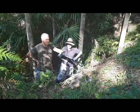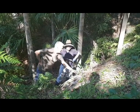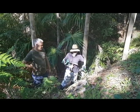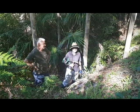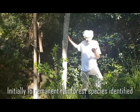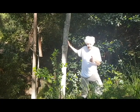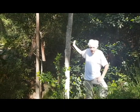And originally, remember this rock? It was just dry, hard, no organic material whatsoever. And by creating this environment, planting these trees, they've just thrived. When we started this project, we actually identified 16 remnant rainforest species on the site, one of which is this.